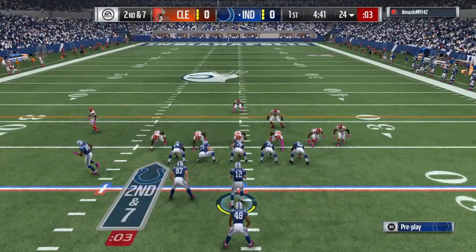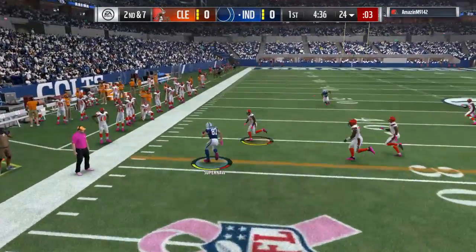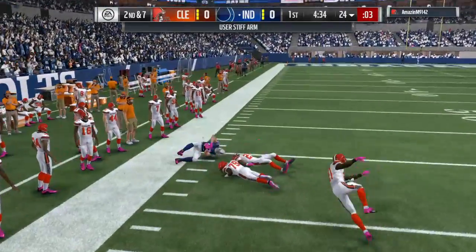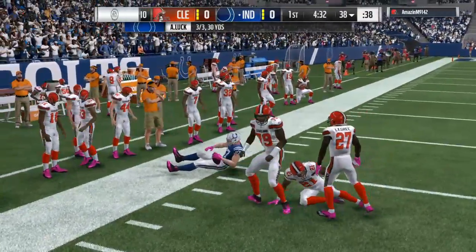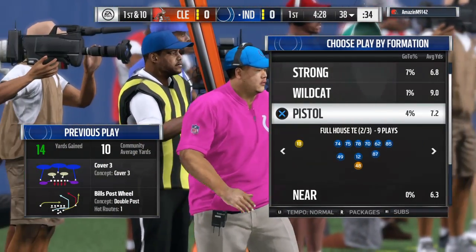And the play clock's running down. To throw on second down is Luck. Got a man, and he hits him in stride. And they're able to get this one across the 35. A really nice pickup of 14 yards, and it moves the sticks.